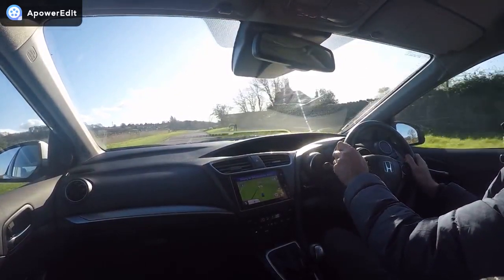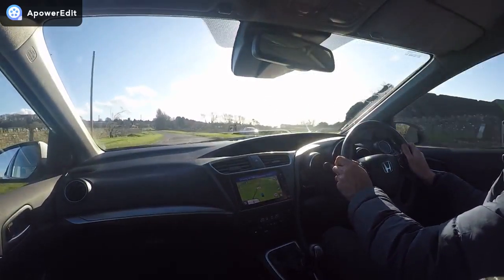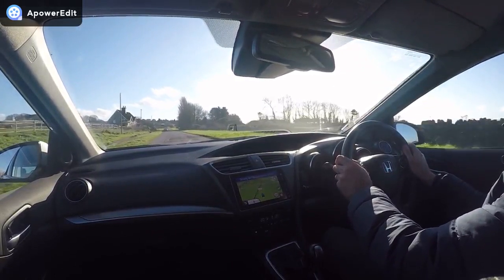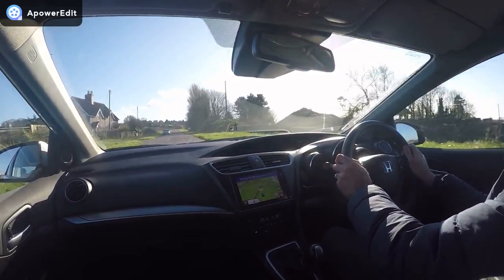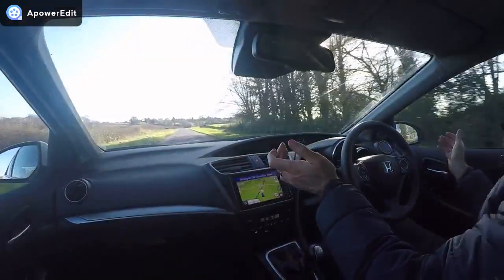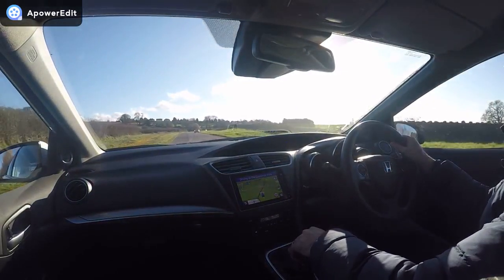Steering of the car, a real strong point on the Civics. It's got lovely, precise, accurate power steering, lovely weighting, really fluid in action, works in conjunction with the chassis absolutely brilliantly. It also happens to track absolutely bullet straight. There's no vibrations at all coming back through the steering wheel at this speed or any speed up to the legal limit.